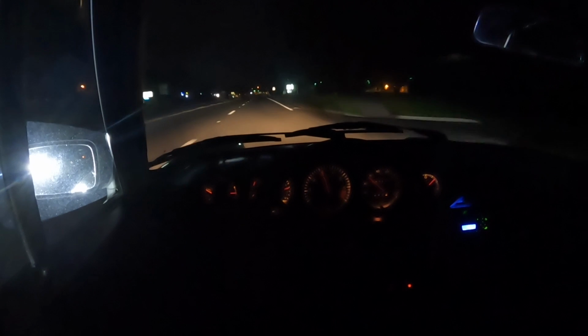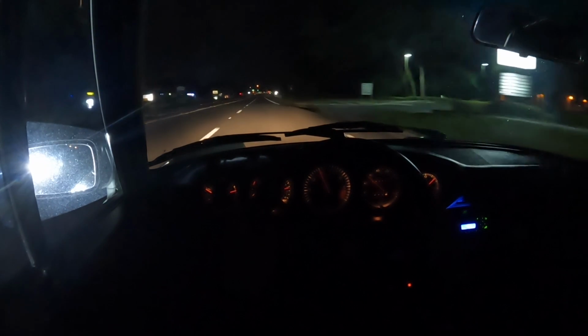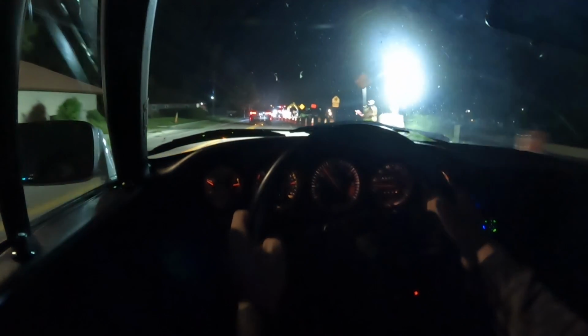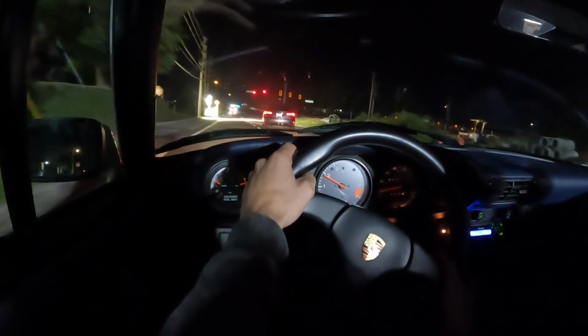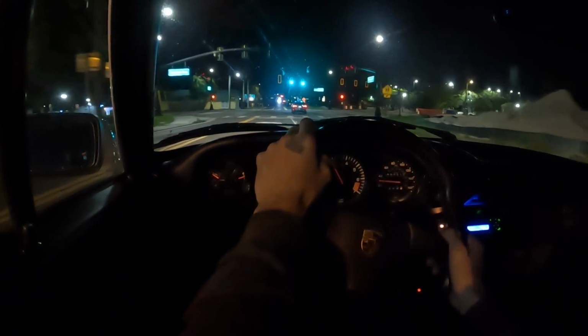Almost has a similar sound to a BMW in a way. I like it though. Very cool, very fun experience, and I'm very thankful. This is a crazy bumpy road, and the fact that this thing takes it so well, it's so cool. No rattles, no clunks. I'm just gonna shut up and let you guys enjoy the experience.